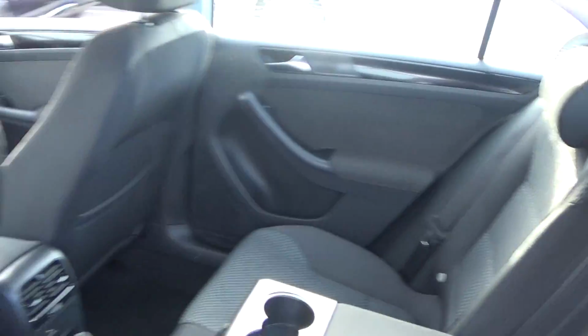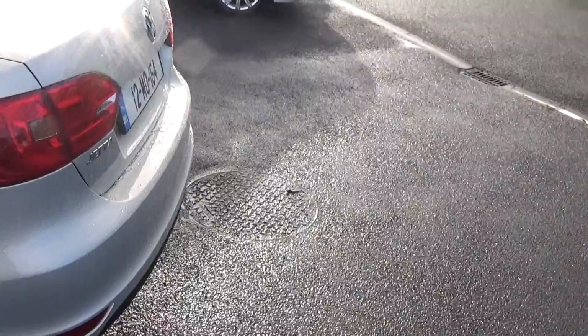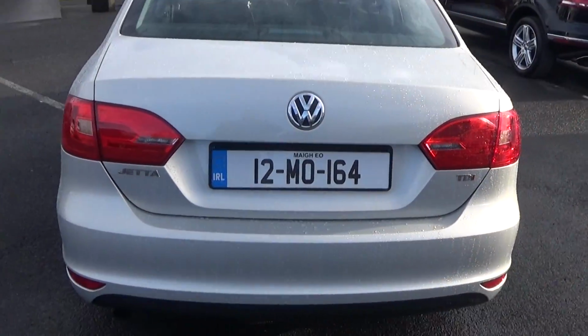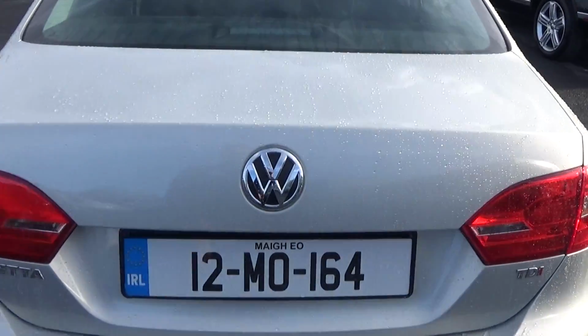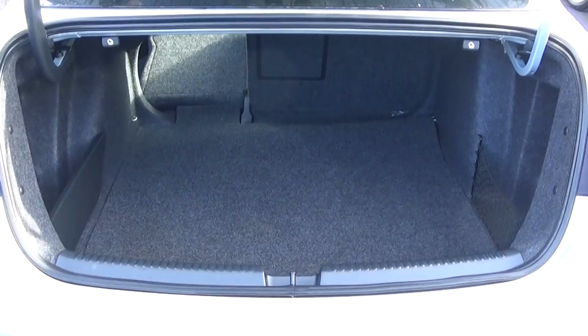Continuing to the rear exterior, this Volkswagen Jetta has rear fogs for additional safety again. Just pop the lid open there on the boots and you'll see what a fantastic size boot space there is on display. Absolutely spacious. Again, vehicle offered in immaculate condition throughout. Pop the lid open here, tucked away, we have your full-size spare wheel should you need it.